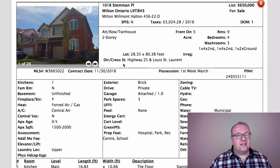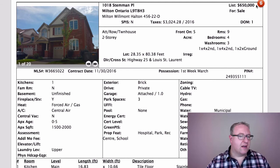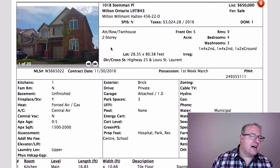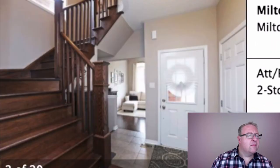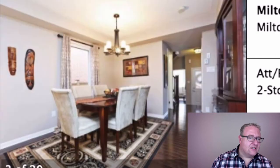I like this one on Stemmen. They chose that nice price of $650,000. And that to me is way better than $649, because you get more exposure in two different price brackets. I don't like the first shot here. It looks really dark to me, but the rest of them look pretty good. It's called an Oakwood model, and it's got a really open concept main area, plus there's like a small office or living area just in the front here.